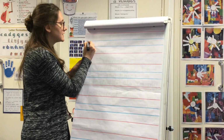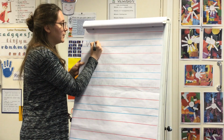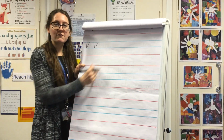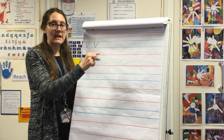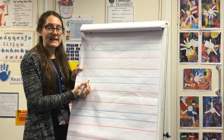So let's have a go together. We start on the blue line, down to the bottom and back up. One more, down to the bottom and back up. Have a go at doing about 5 of those at home. I'm going to model joining the letter V now. I'm going to do one where we join into the letter V and one where we join out of the letter V.